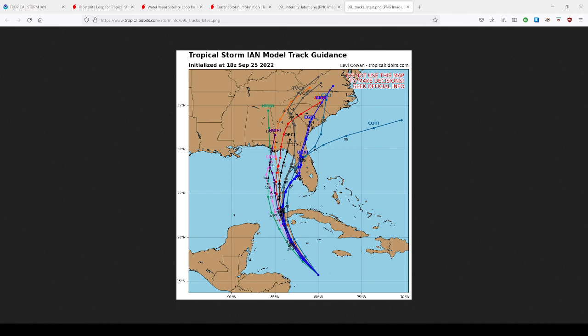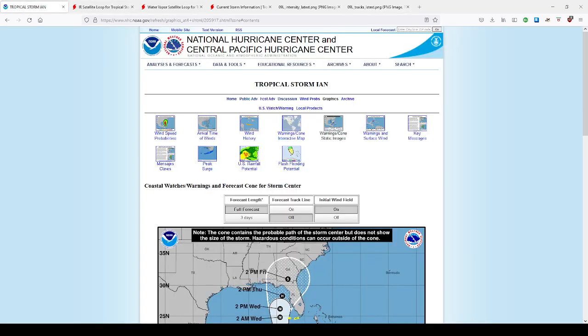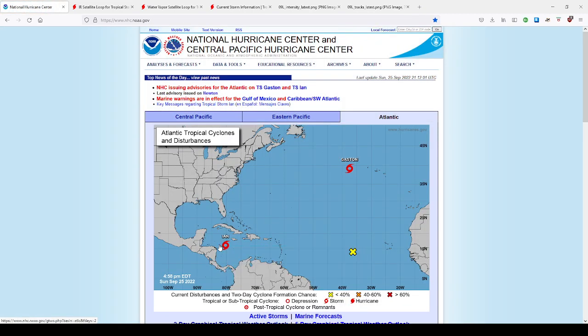Update for Tropical Storm Ian, and the guidance. The guidance has shifted a little bit east, but the fact still remains that Tropical Storm Ian has yet to develop an inner core. Winds have actually come down to 45 or 40 miles an hour as of the latest advisory of 5 p.m. from the National Hurricane Center. So let's get the positioning, and I will go over the pros and cons of Ian right now.